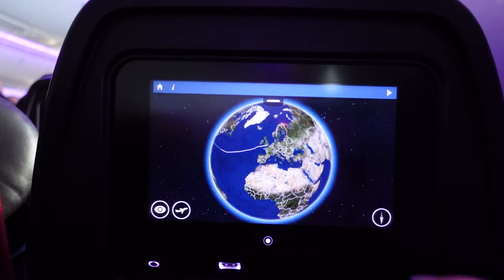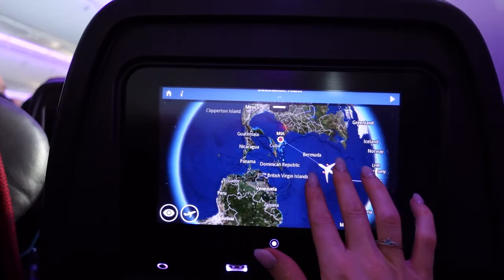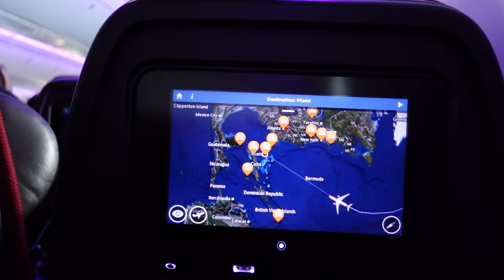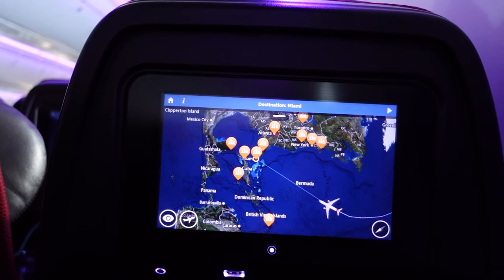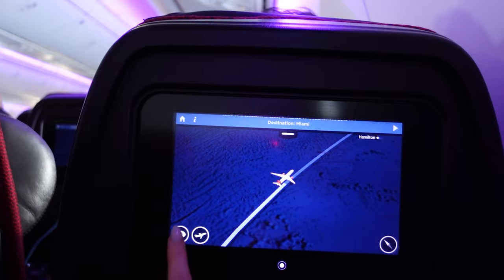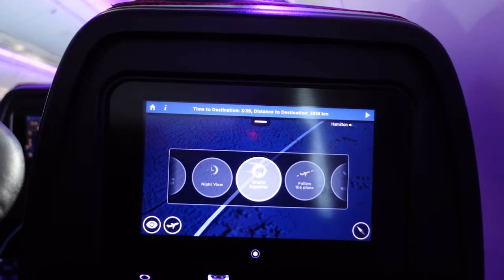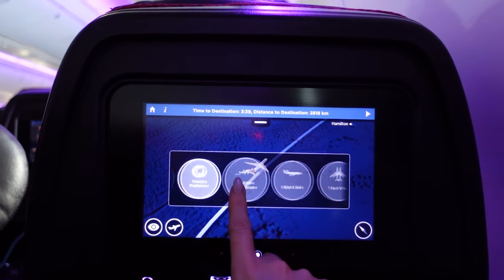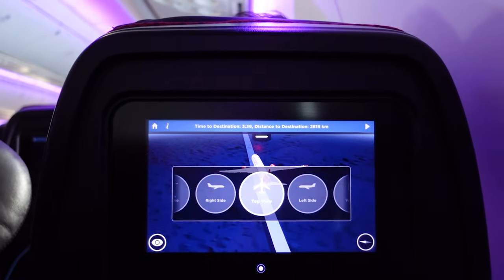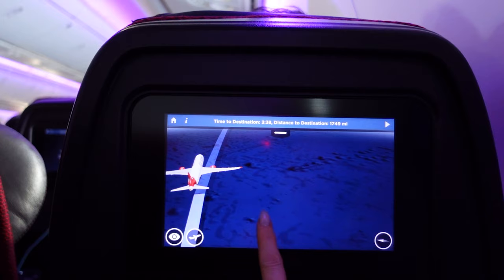And if you enjoy watching the flight plan as your flight progresses, you also get that great level of information. If you look closely, these orange markers on the map are actually travel guides. So if you're interested in looking at different destinations, or having a little bit of a read, then Virgin Atlantic offers this great feature, which is a travel guide inside your flight map.